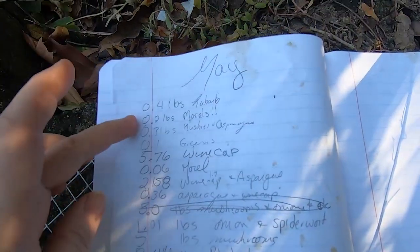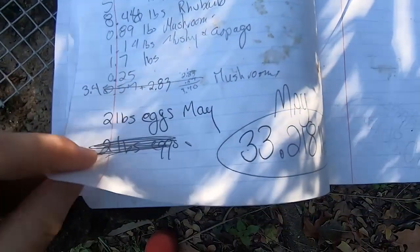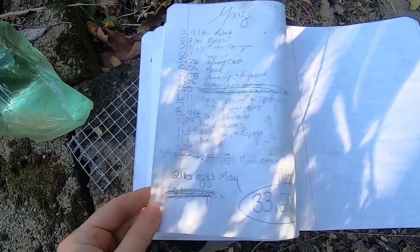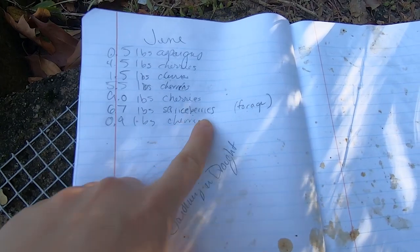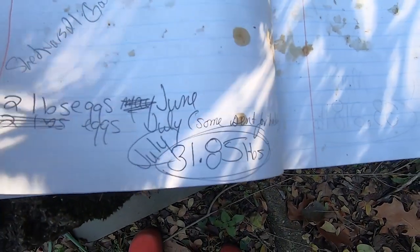And then I did pretty good in May also. Notice, most of the things here needed cooked. And a lot of it was mushrooms. And then June, it was all asparagus and cherries pretty much. And some foraged service berries. So there you go.